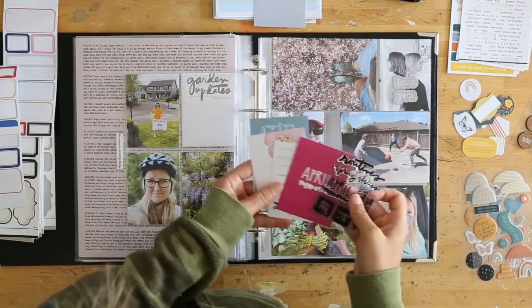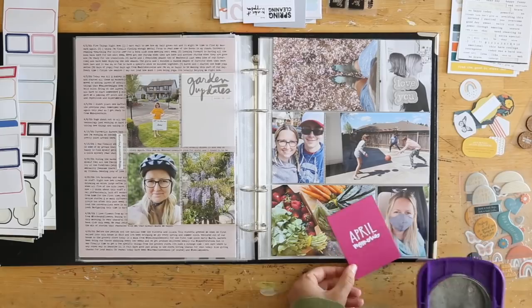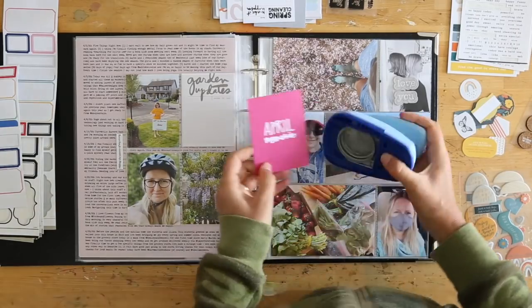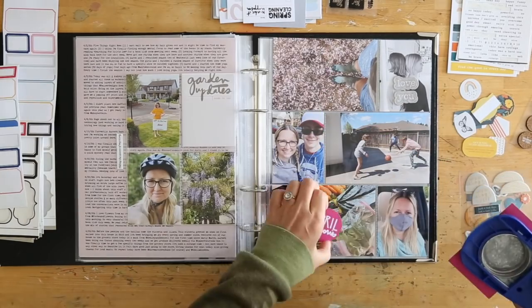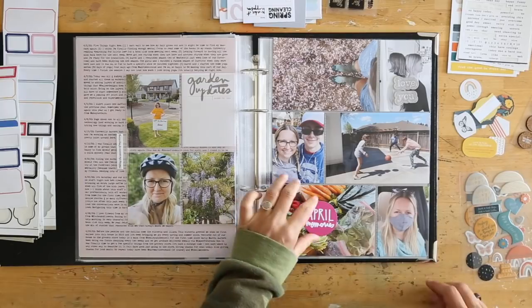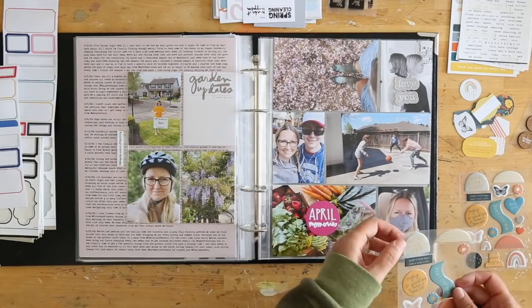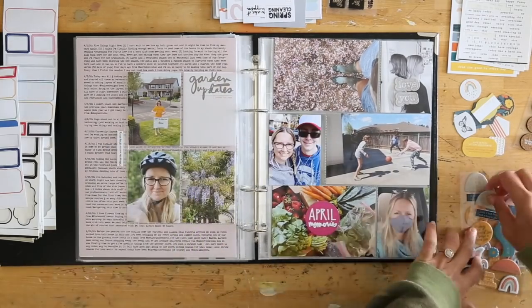The other side there has some home projects that we had already started back in March that we were able to complete in April. And then on this side, I've got the garden updates there. I was thinking I was going to use this April Memories card that I punched out as a circle, and in the end, I didn't end up using it for no other reason other than I changed my mind as I was going about trying to figure out what I wanted to put on top of my photos.